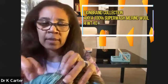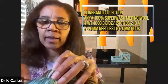Okay, so let's take a look. There's something else in here. Wow, look at this, guys. This is so beautiful. I love it. Okay, so this is Anya Lion Brand Collection. It is 240 yards or 219 meters, made in Turkey. The weight is 3.5 ounces or 100 grams. It is a 4 medium weight. This is so pretty. Wow.